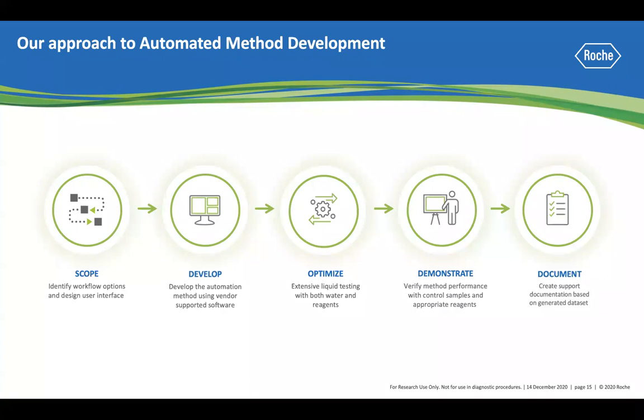And lastly, once we've demonstrated the method performance, we would use the data that's generated to publish an application or technical note that we can then share with our customers.